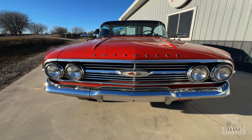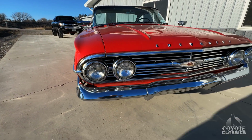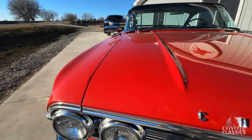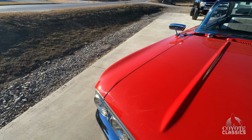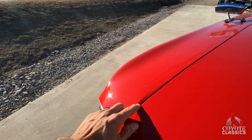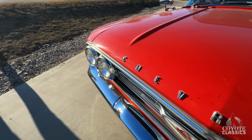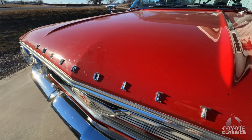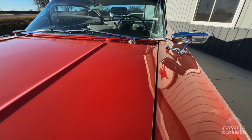As far as the bright work goes, the bumpers, the grille, the headlight surround, all that stuff's in great shape for original. We do have some little tiny chips. Again, how old is this car, D? Almost 70 years old. 64 years old right now. So it does have a few little touch-ups, little rock chips and stuff on the front. Our gaps are great from front to back.